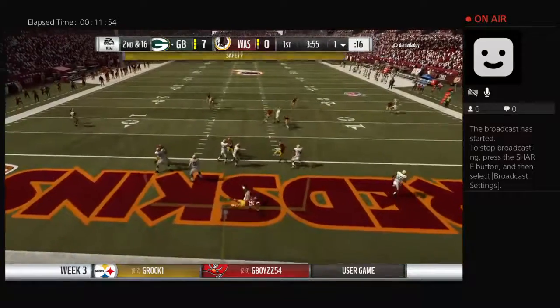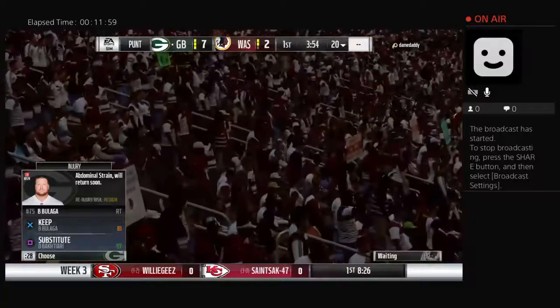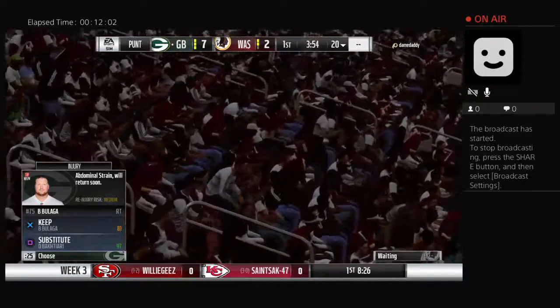In his own end zone, it's Rodgers. And they're going to sack him yet again. The pass rush has been relentless. This time, it yields a safety.